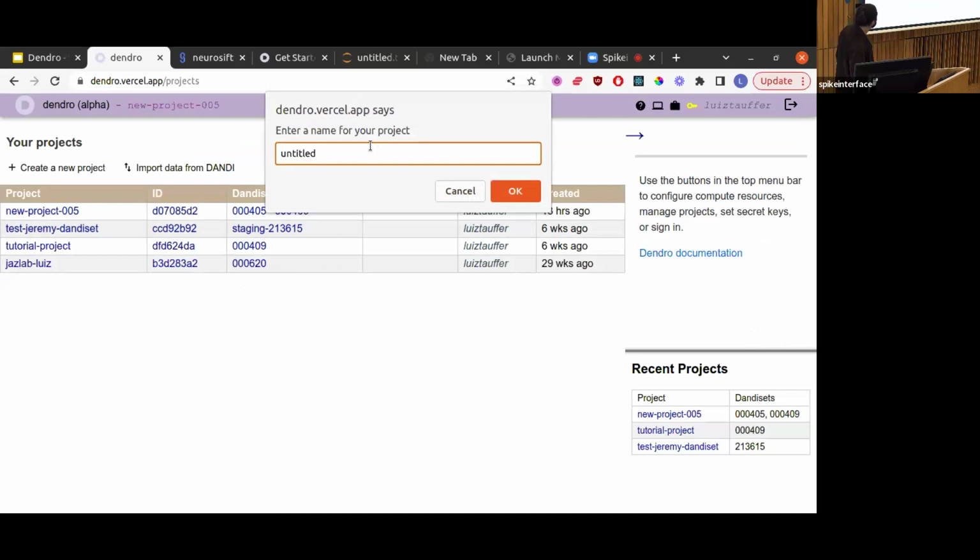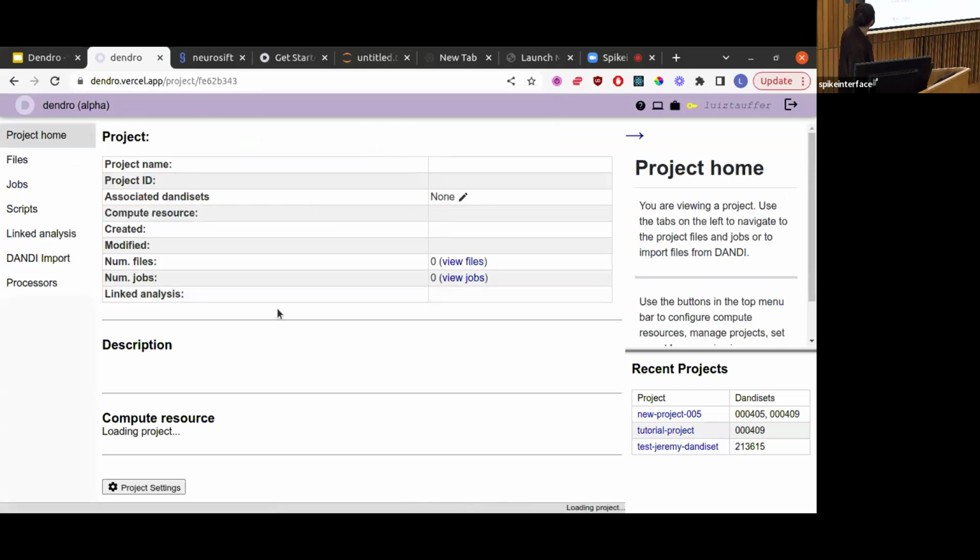These are a couple of projects that I already created, but it will be interesting to create a new one. Yeah, so I would just create something called new project again, because I'm not creative at all. Right, and here we are.